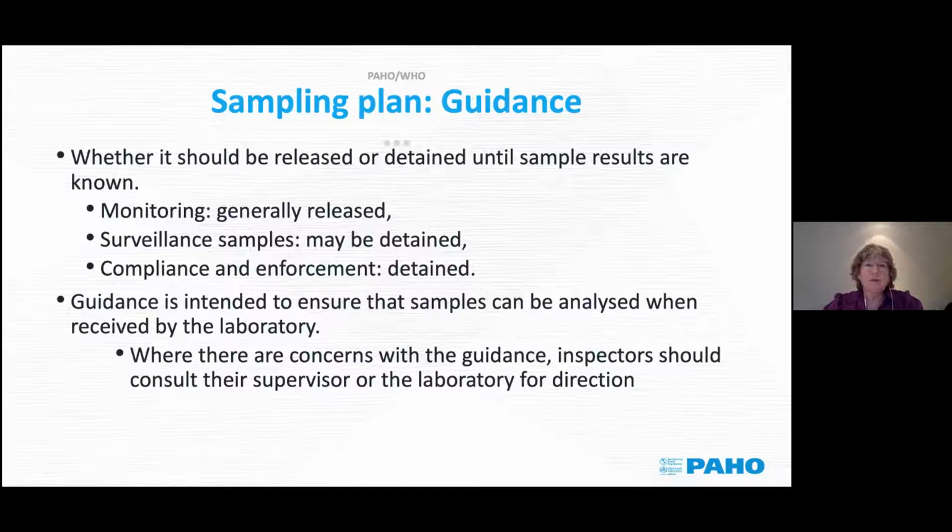Compliance and enforcement samples are almost always detained if it's on a lot, because you are starting to look at this as, we have a problem, we've got to figure out what's happening, why it's happening, where it's happening, the extent of the lots involved. Therefore, because you have much more of an issue that you're addressing, those lots that you sample would be detained.